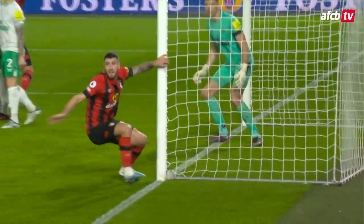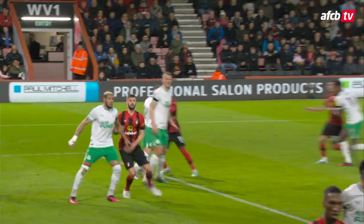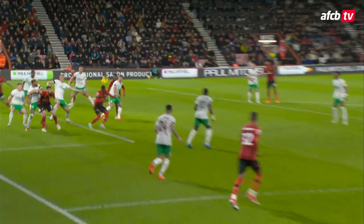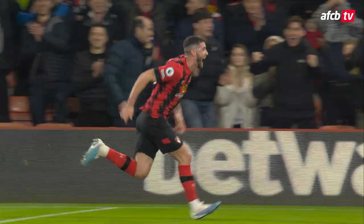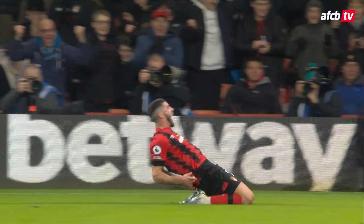It's a corner to a near-post area that gets flicked on. And then you have your little runners round the back at the far post, in the middle, and you gamble. And if it falls your way, you get a tap in.